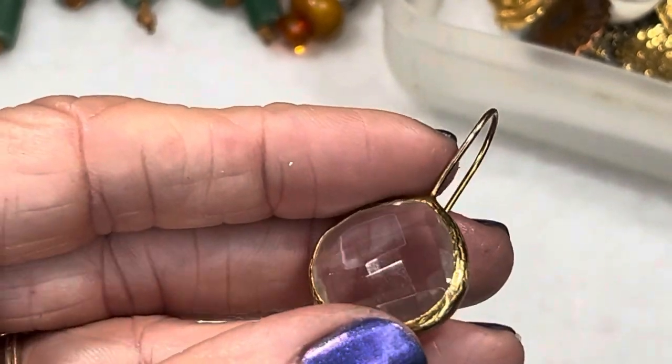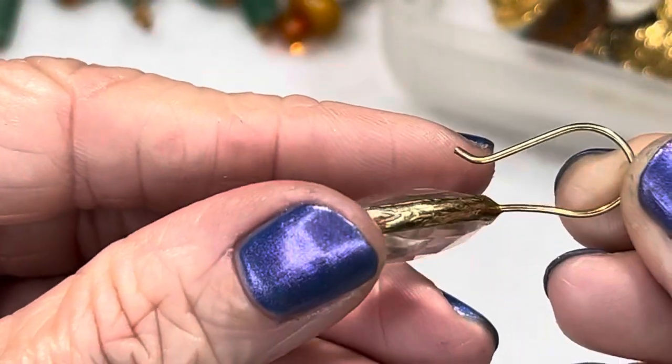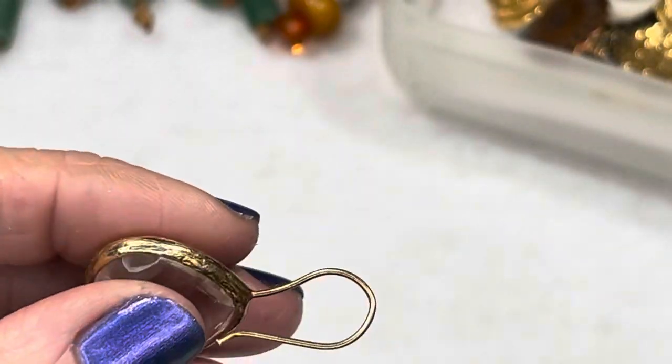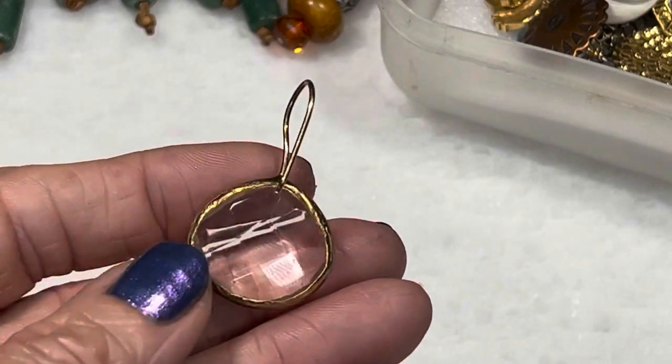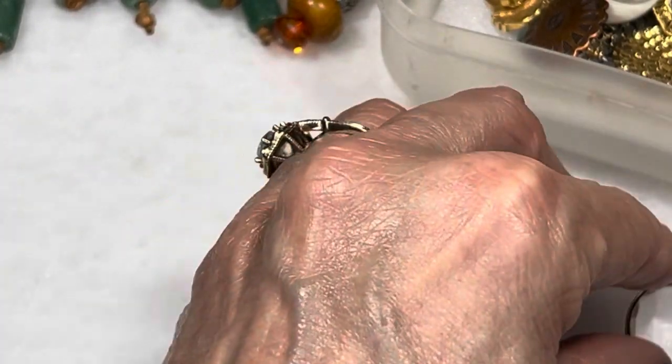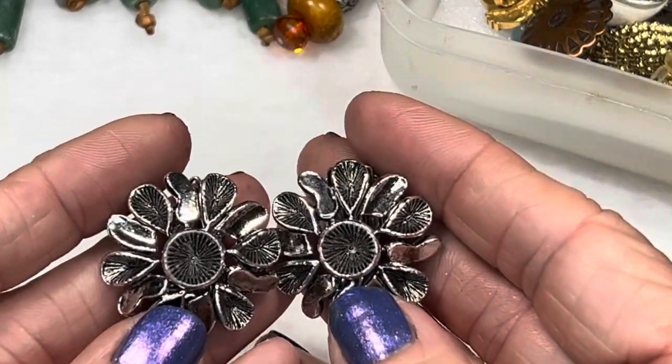Curious about these, because I didn't look at them under my loupe. Let me look real quick. Okay, I do not see anything on this, but I think I will still test it just because I am not confident.